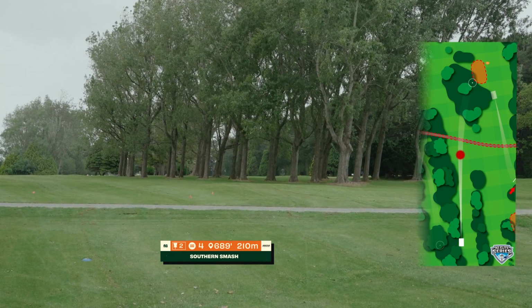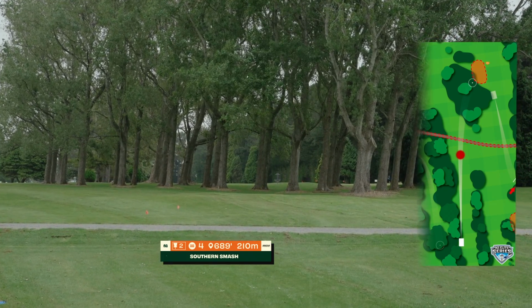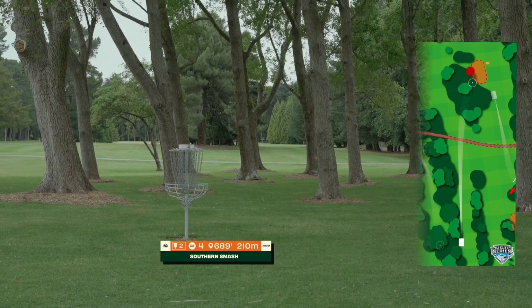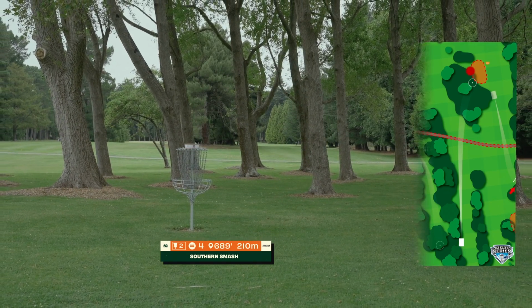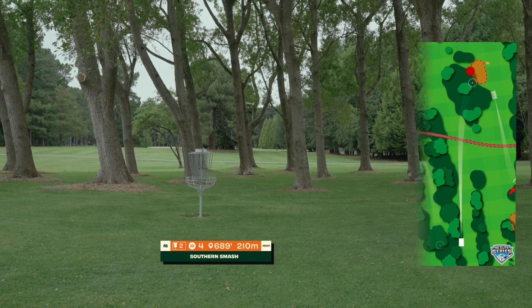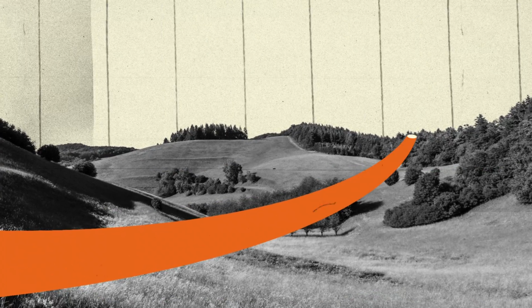Yeah, so this is round 1 on the gold course, which in the past has been the pro course. But then round 2 will be played on the red course, which is a bit shorter and more technical. And then for the final round we come back out to the gold course. And yeah, we get some longer holes like this on the gold course.